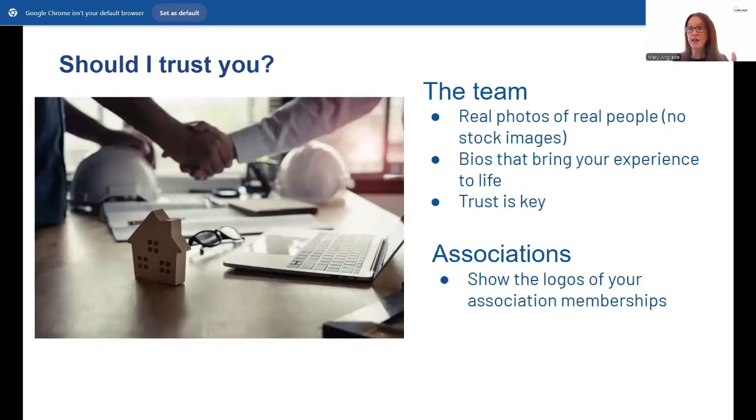So along those lines, you should have pictures of yourself and your team dealing with other people. They want to go on a website. They want to see who's behind this business. Do I feel comfortable with this person? And invest in some professional photography. People don't necessarily need to be in formal clothing or anything, but it brings out your personality, brings out your professionalism.